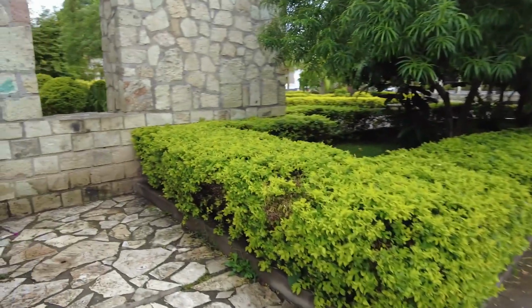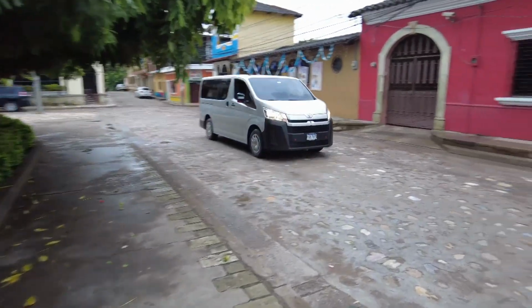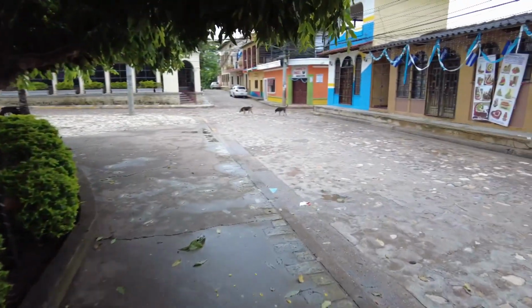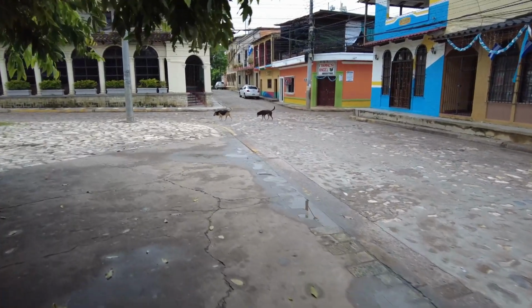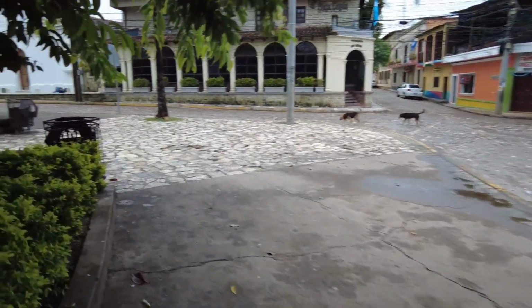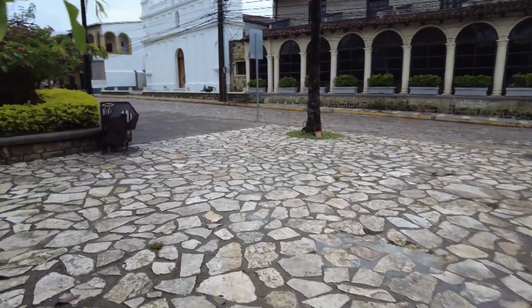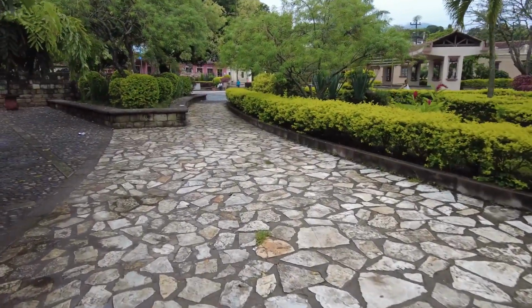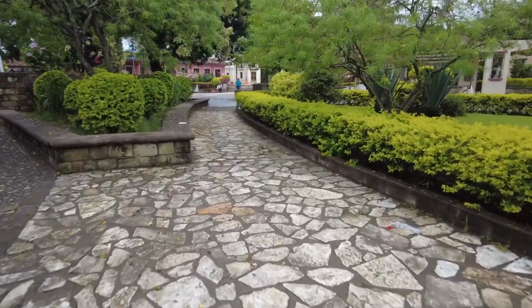Look at this. And look at this van right here. Here's a Toyota van. Drives by. And dogs just roam around the streets here. But very nice city. Very nice little city, I should call it, because it is a small city. Look at this. It's the city center. A lot of the festivals happen here.